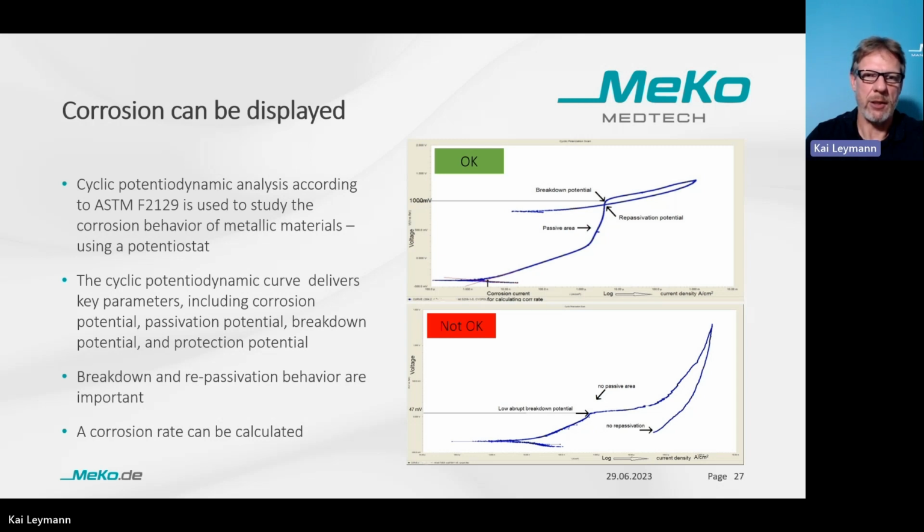So we see a very closed loop that's very beneficial. So we cross the old line, we close the loop. That's the repassivation point, and we are in the passive area again. So the material means even if it goes into corrosion, it comes back. So that would be a good case. So let's now look at the other case.